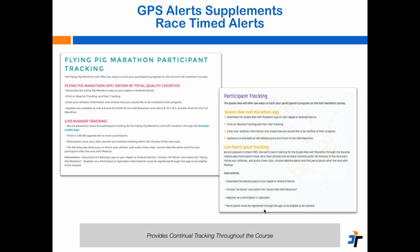So this is just showing how some races have done this in the past. Flying Pig does this and also offers RaceJoy. Because RaceJoy is so affordable and easy to use, it's actually just a nice added way to supplement that type of official race timing tracking. And then just to point out, RaceJoy is not intended to replace official race timing. It is simply intended to supplement and fill in the gap and provide a little bit more information to participants and spectators.